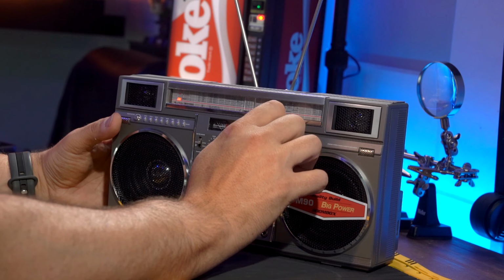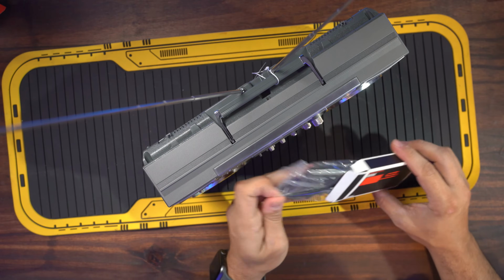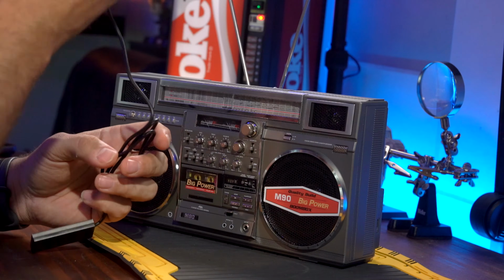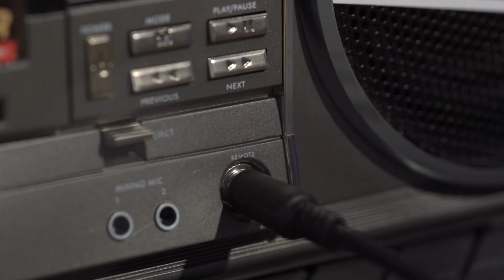Now, I don't want to stay on anything too long because I don't want any kind of music giving me any copyrights or anything. And let's try out the remote control. All right, so down over here, it looks like this is where this little jack will go.